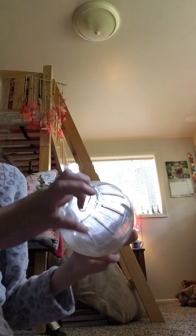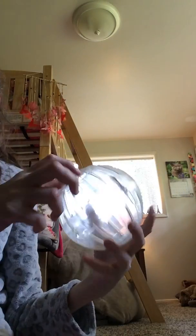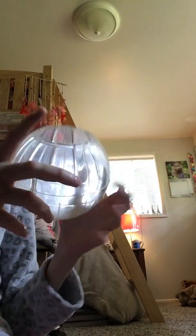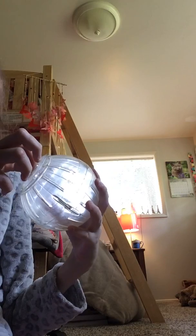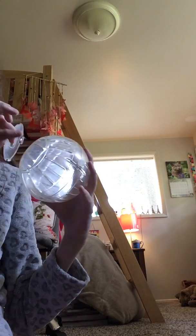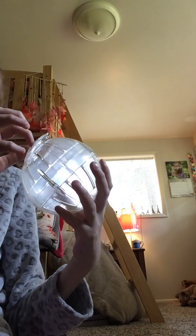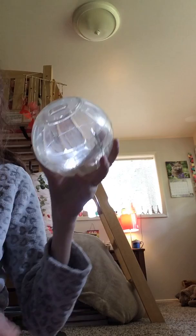But I actually don't use this a whole lot. I will sometimes use this if I'm cleaning out her cage, but very rarely do I use this. I got mine, I think, from Poshmark, but it's a pretty nice ball. It would be nice for a dwarf hamster, but I think this is a very nice item. I'll probably be getting rid of my hamster ball just because I don't really use it that much, and I think free roaming is way better.